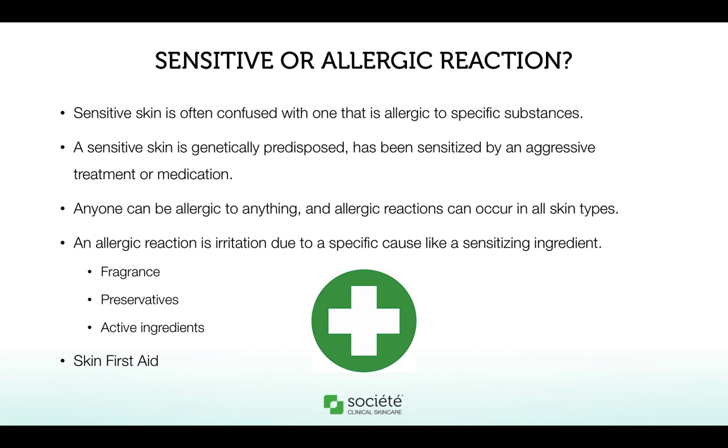It's important to distinguish between a sensitive skin type or an allergic reaction because they can often be confused for one another. Now, as we discussed, a sensitive skin type is genetically predisposed or it has been sensitized by something like a treatment or a medication. But really, anyone can be allergic to anything, and allergic reactions can occur in all skin types.